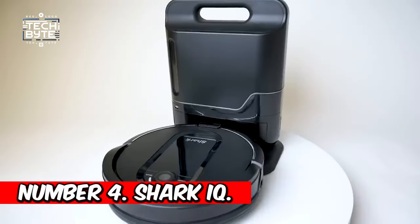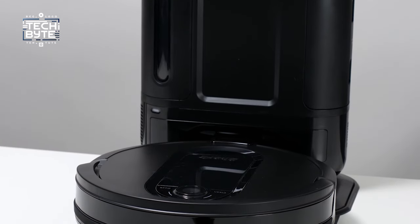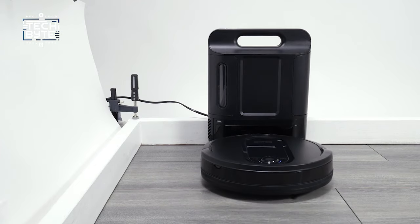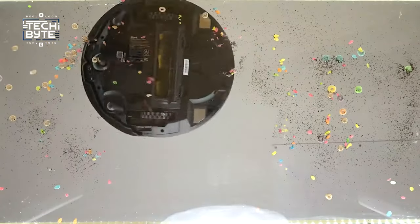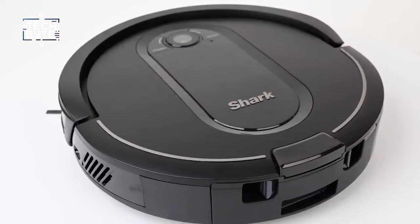Number 4. Shark IQ. The Shark IQ robot vacuum is the ultimate set-it-and-forget-it solution, boasting advanced scheduling features and a self-emptying dustbin. With its docking station holding up to 45 days worth of debris, you can say goodbye to frequent emptying hassles.